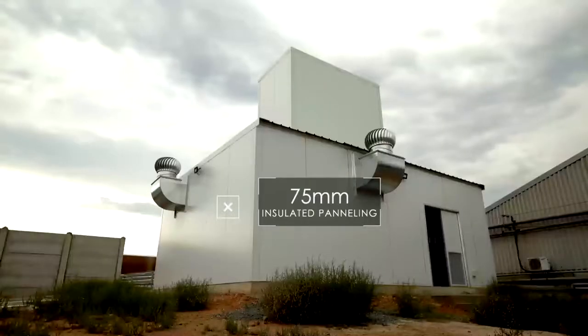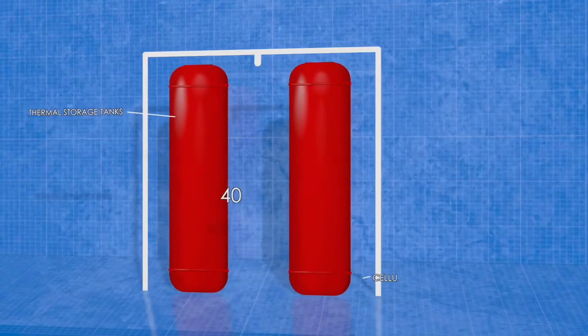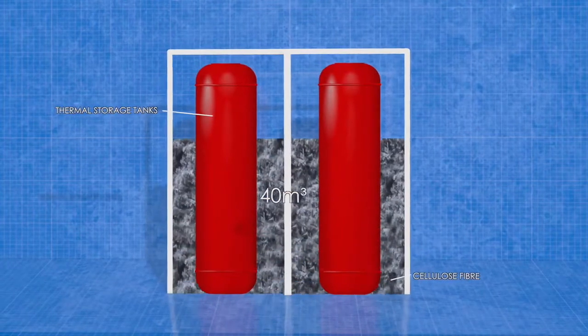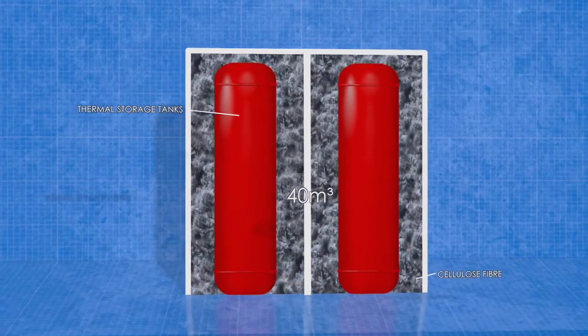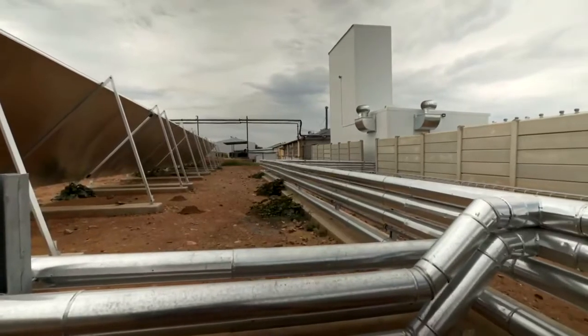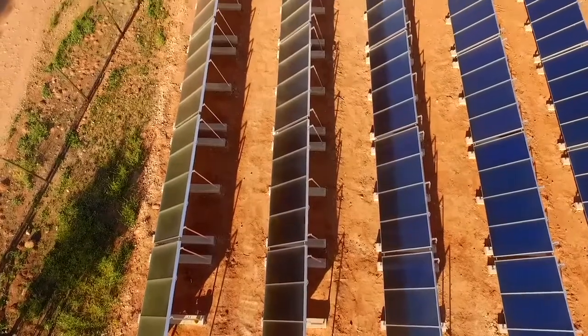Aside from the 75mm insulated paneling used to enclose the plant room and tanks, cellulose fiber from recycled newspaper, equaling the volume of the tanks themselves, was pumped into the void between the enclosure and each tank. This non-traditional yet innovative approach of E3 Energies turned out to be a very effective one, with the total heat storage boasting a mere 1 degree standing loss overnight.